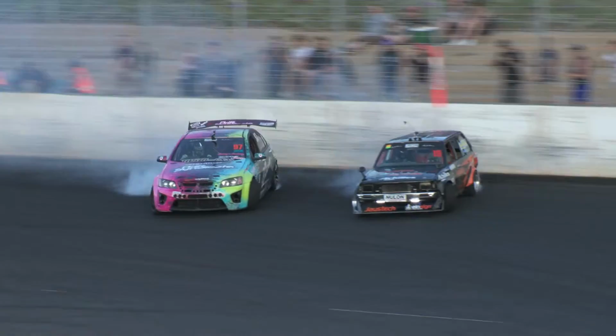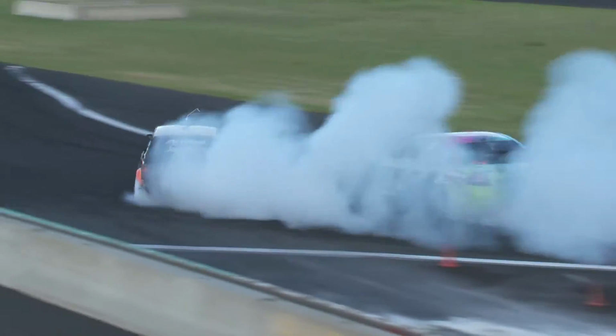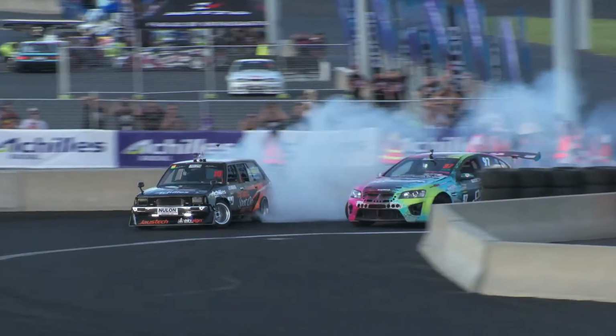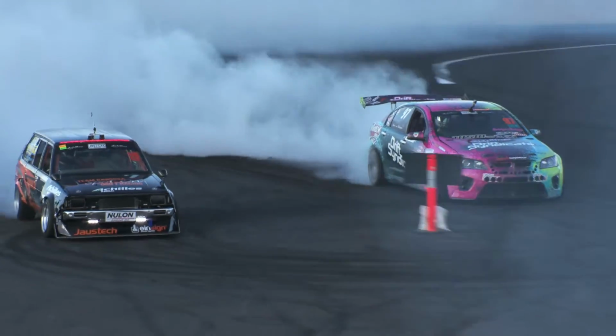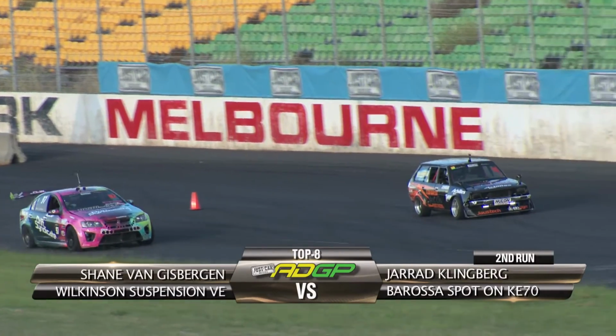He throws it in. There's a little bit more angle than the Gears. You can see Klingberg throwing down a textbook lead run. So much smoke from both of these cars, but the Gears very aggressive on the chase there. And you can see him push right up into that last outer clip past the I Love Drift finish line. Judges saying no major advantage either way.